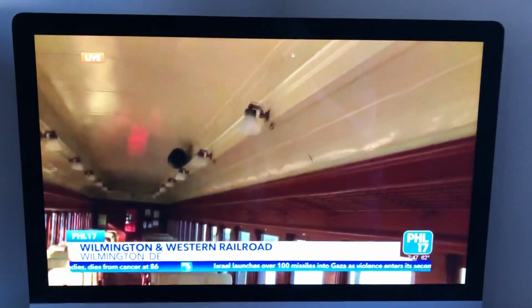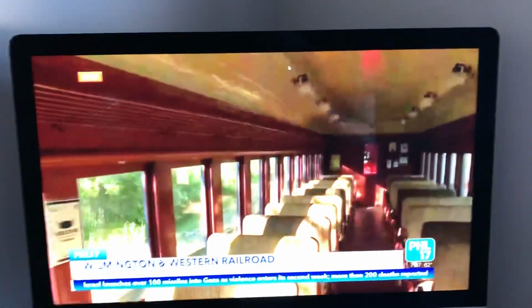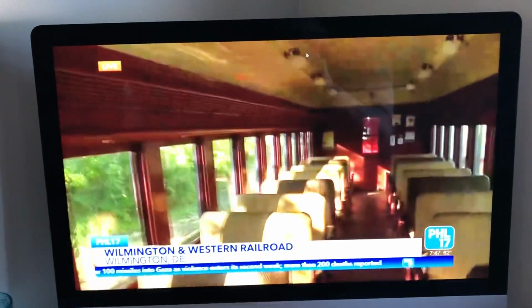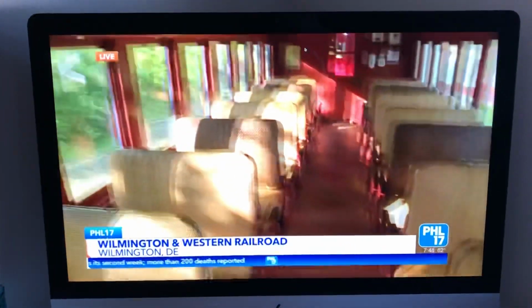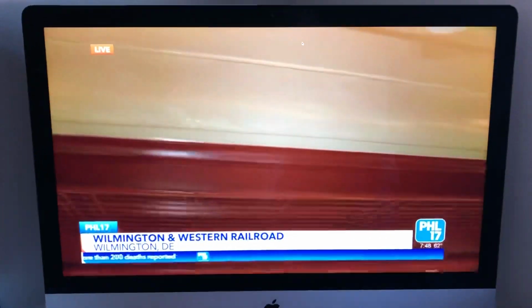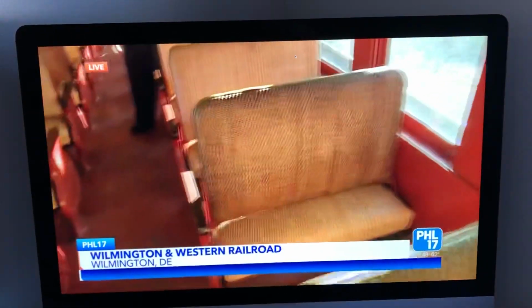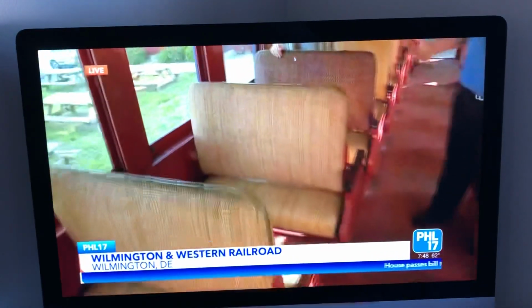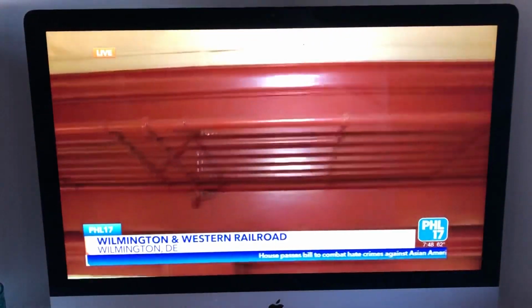So, Kevin, tell us a little bit about this car. So this car was built in 1915. So it is more than 100 years old. Wow. The railroad purchased it for a whopping $700. So that seems like not that much back then, but for history and to be able to preserve this, we wanted to make sure that we were able to purchase it.